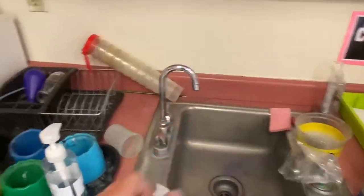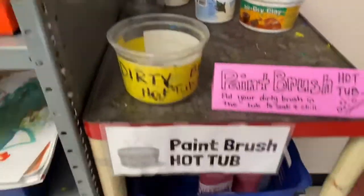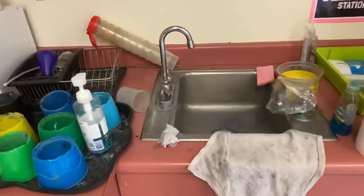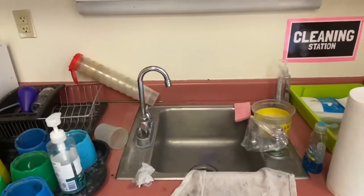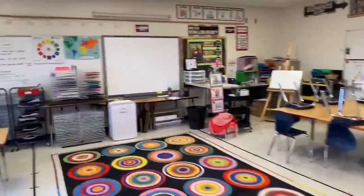Over here, I only have one sink. So I have the kids just put their dirty paintbrushes in the paintbrush hot tub to chill out for a little bit or get warm. Because if there was like 10 people trying to wash their brushes here, it would be madness, so just put your paintbrushes in the hot tub. What else I got in here?